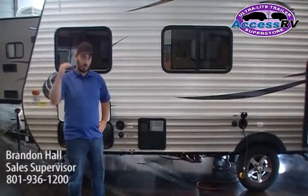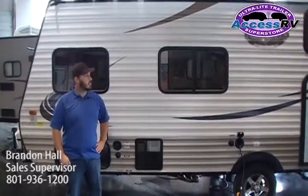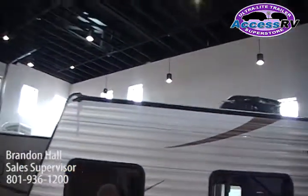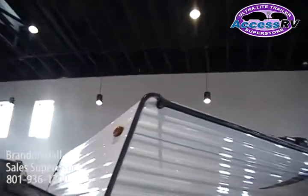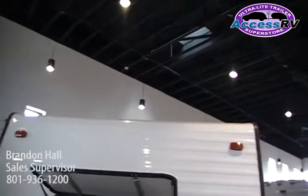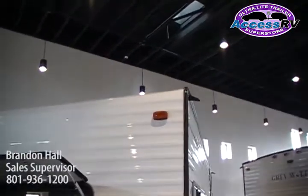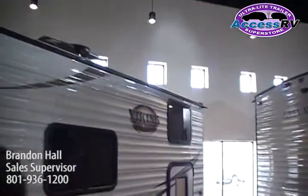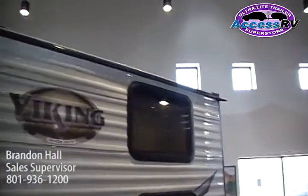Another cool thing, working our way all the way up to the roof, the Coachmens use a crown truss roof. I advise you steer clear of anything with the flat roof. Just like your house, you don't want one stud going across. By having it actually trussed, gives you the strength to walk up there, helps with snow load. You don't get water pooling up in there and eventually seeping through the membrane and causing any water damage.